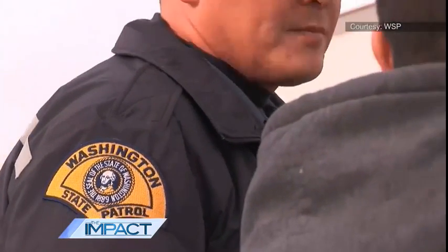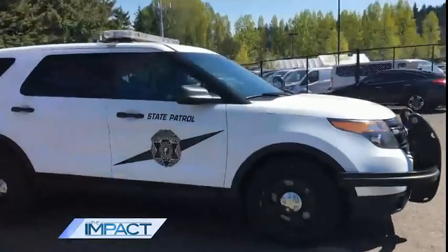trooper. We haven't had a major update to the uniform since around the 60s. You know, the state patrols are really iconic with the way that they look, that professional uniform and everything that it represents. It's an identity. But a lot's changed in those 50 years.